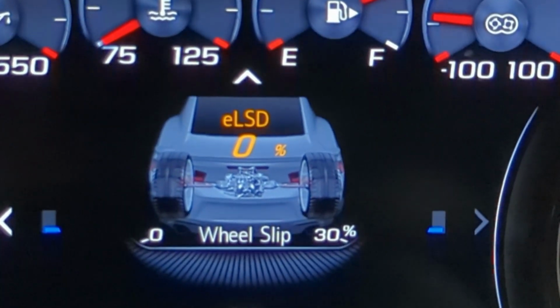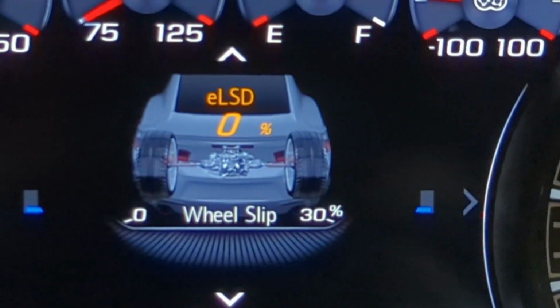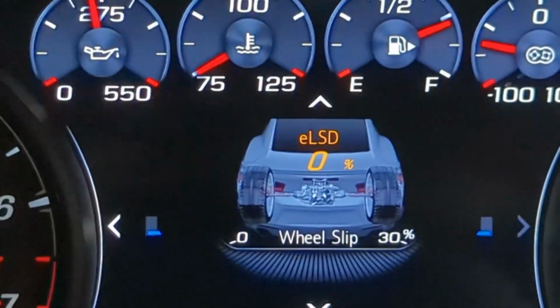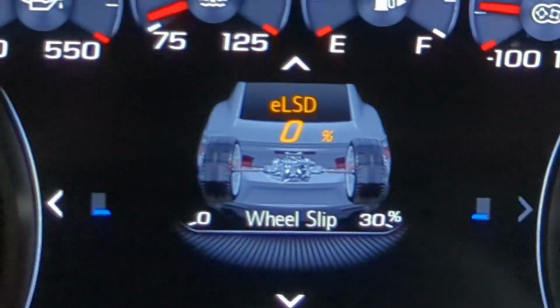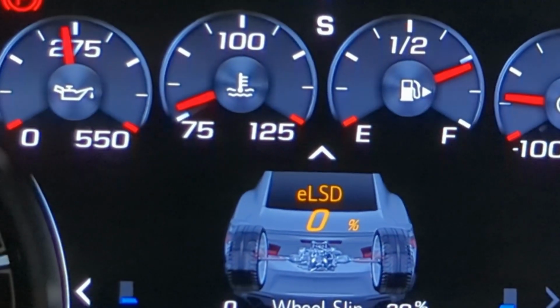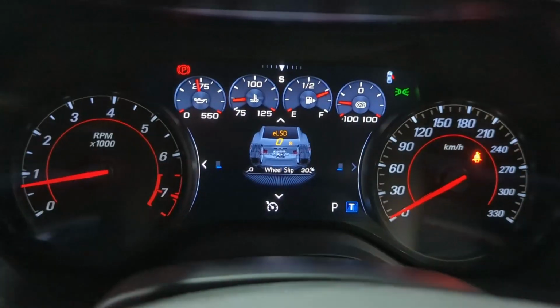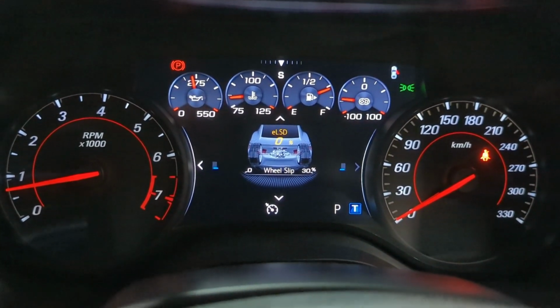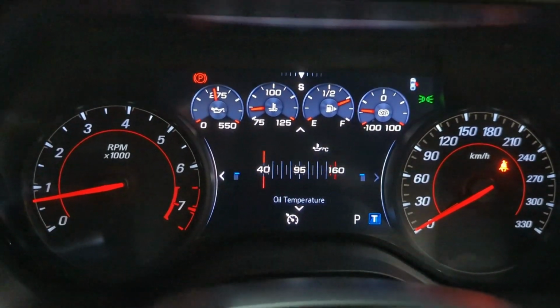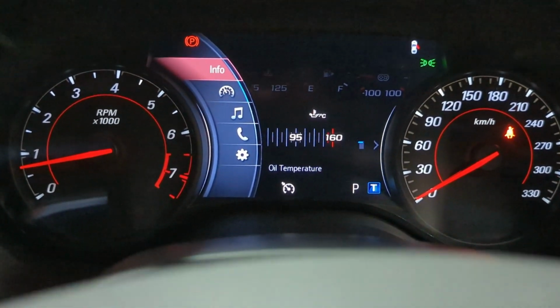Limited slip wheel spin. So it's set at 30% at the moment. I don't know if I can change that, but that's just something I noticed is different to the SS, where the electronic limited slip diff has the readout there, which I'm assuming you can vary between 0 and 30%. But I'll have to go into the details and learn exactly what's available in this car.